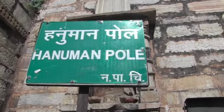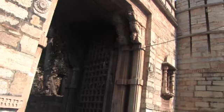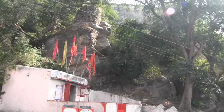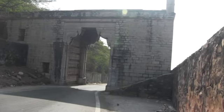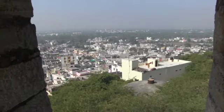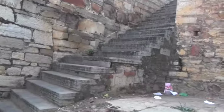And this is Hanuman Pole. This is the other side of it. That they built a little shooting position from that outcropping rock also. Very simple gate and a very simple wall to accompany it. You can see we're starting to get close to the bottom. This may be our last gate with a very interesting wall beyond it. Climb up here and take a better look at it.